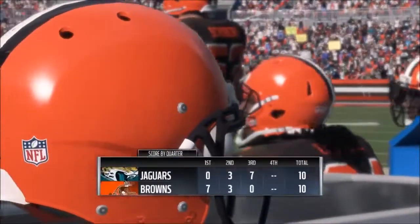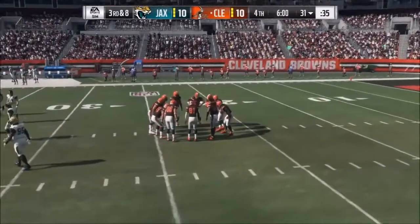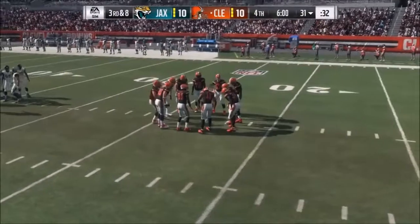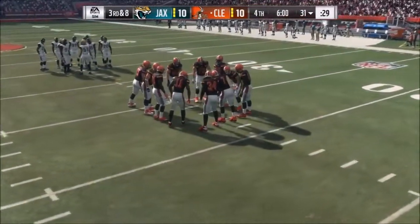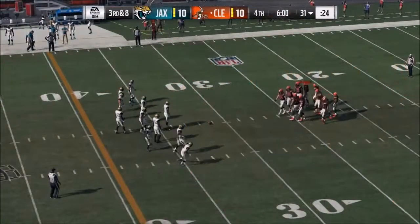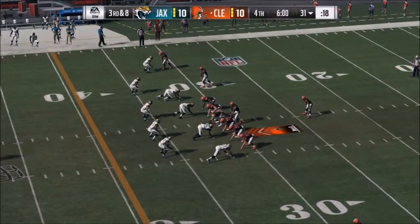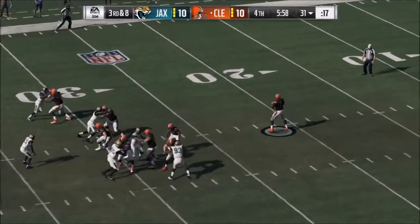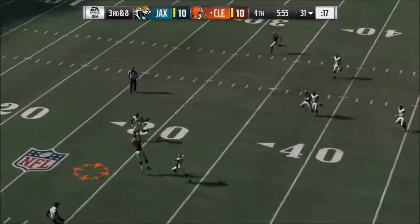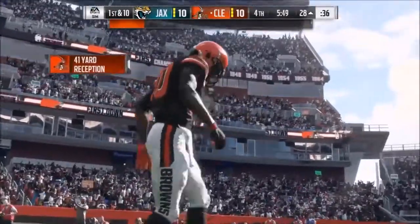And we're back now here in Cleveland. All even as we get ready to start the 4th. The Browns on 3rd down. They've hit 2 for 4 thus far. This is 3rd and 8. Let's go! Off the play fake, Kaiser. He's going to loft one deep left side here. And that's caught inside the 30. A big play there on 3rd down for the Browns. 41 yards.